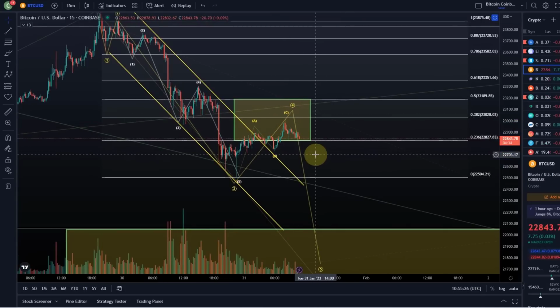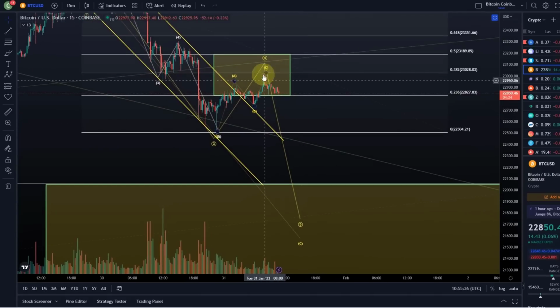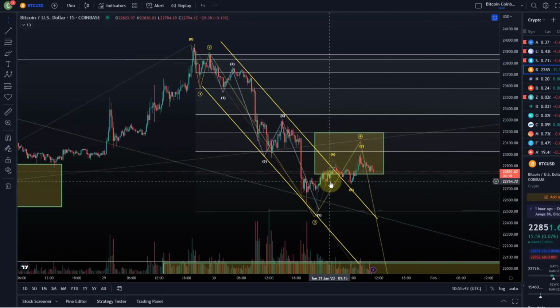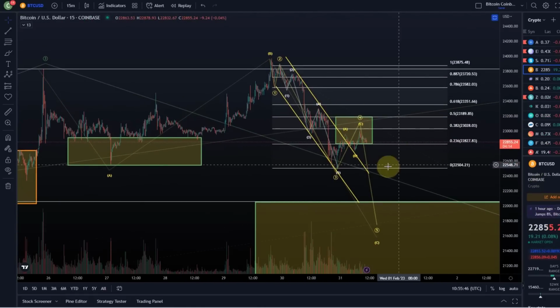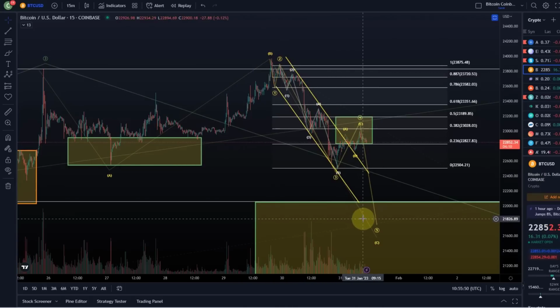We need to watch if we break below this swing low of 22,750. If we break below that, it could strongly indicate that wave 5 is unfolding. And what else is there to mention? Why could it be a B wave? It could be a B wave because we broke out of the impulsive price channel. That's sometimes a sign that we're entering a larger correction.